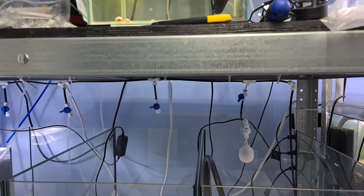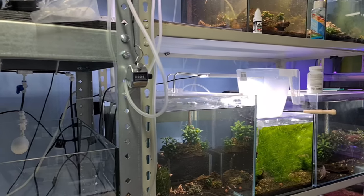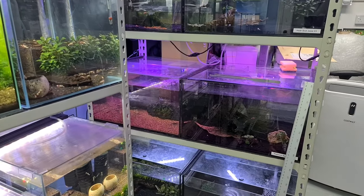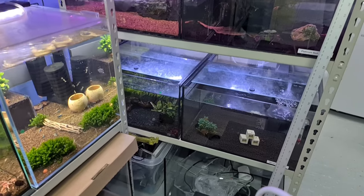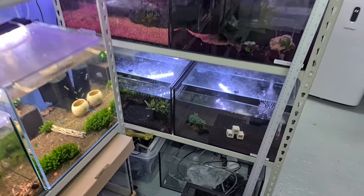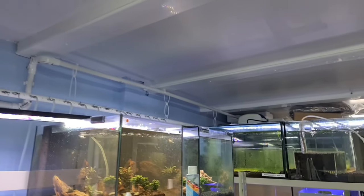I've got two more of those 45s left, but I mentioned this earlier. I think what I'm going to do, if we just turn that round, is at the bottom here, we have another 45. I might repair that and put that up on this top shelf along with those two 25s.